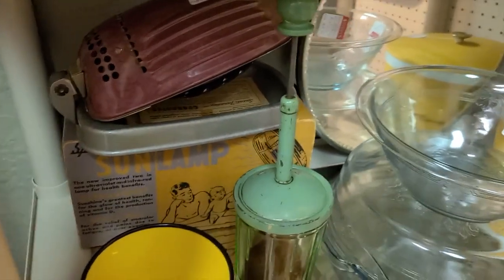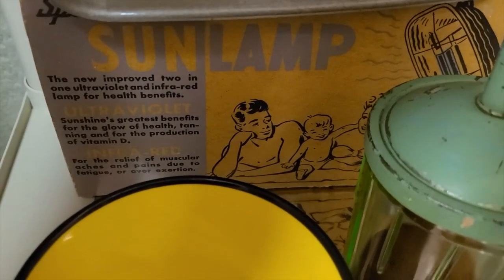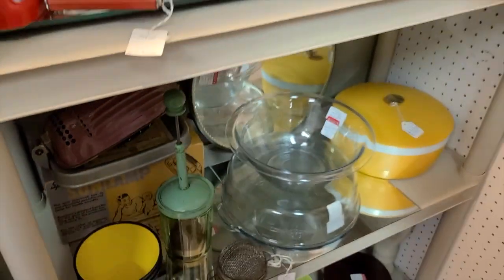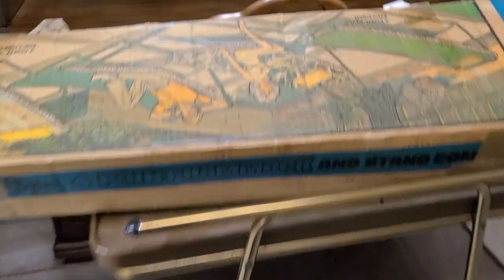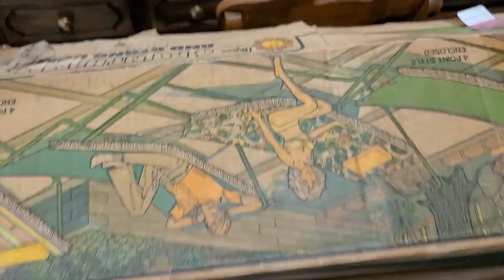And then I found this cool sun lamp. Yeah, definitely roast yourself. The new improved 2-in-1 ultraviolet and infrared lamp for health benefits. Yeah, probably give you skin cancer. I don't know. And then I found this amazing vintage hammock chair. Sorry it's upside down. The box was upside down, but it is still in the box, you guys. So cool. But it was $65. I don't know, maybe I should have got it. It's very neat, especially to find something like that in a box.